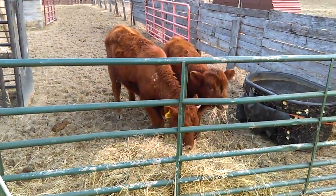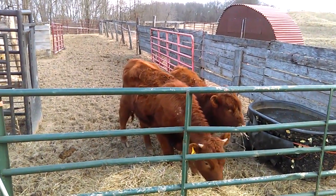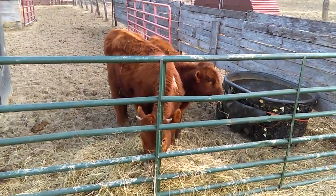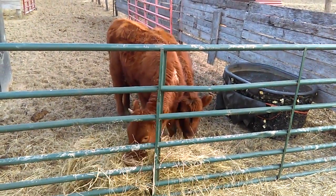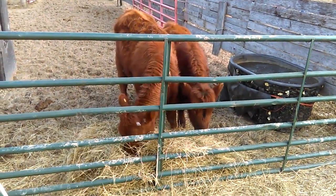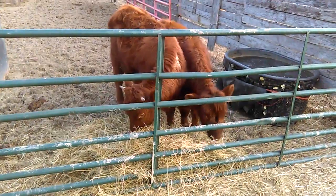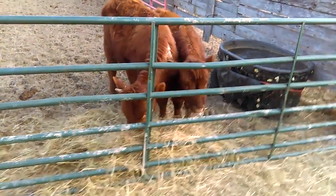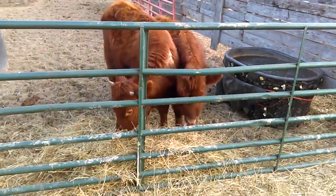I think now after a week we're just going to totally separate everybody from seeing each other, and these two will continue their transition to be weaned, and then in about another week I will get somebody up here to haul them back to my place. So things are looking up.